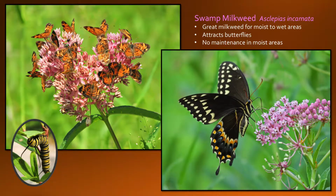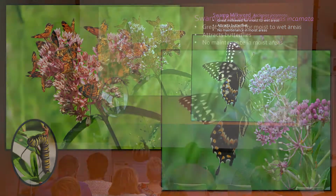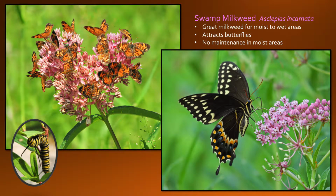There are several milkweeds. This milkweed is native to this area and good for wet areas. So if you happen to have a pond or a marsh or a ditch in your yard you want to plant some native plants in, this swamp milkweed with the pink flowers is completely maintenance-free once you plant it. When you plant native plants in the water or in moist areas, you don't have to even water them in. You plant them and just stand back, you're done. All you have to do is enjoy them.